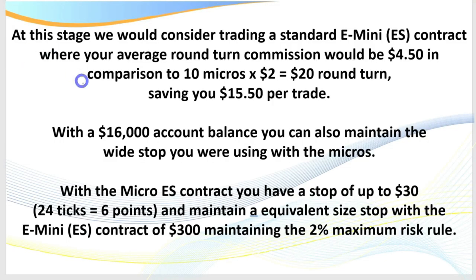Now as I mentioned, once you get to that stage, you can then look at trading the standard e-minis. What it would save you then is $15.50 per trade, which is not a lot of money. However, when you get up to trading 40 or 50 micros, you would start to get what we call slippage. So that's when you would start to look at trading the standard contracts.